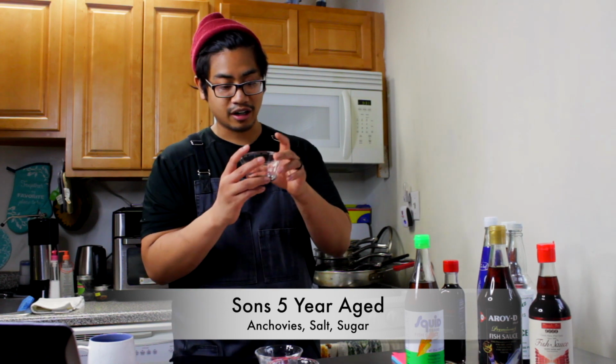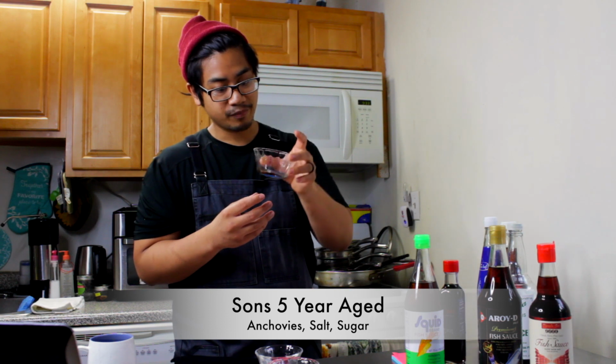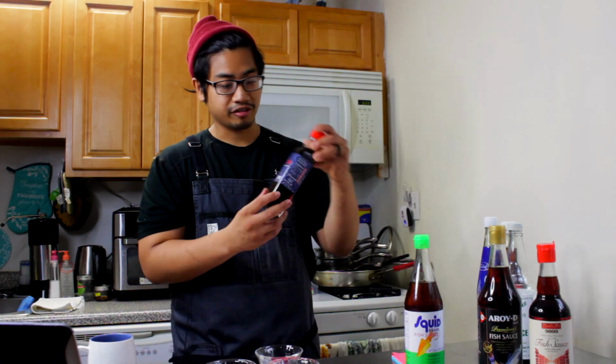This one was really nice. I really like the character in this one. The thickness of it was really nice. It coated your mouth really nice, and it had a lot of depth to it, but it was kind of more muted. And the aroma of it kind of dissipated compared to the other ones, but it was a little more on the saltier side, and the funk came through a little bit less. And that's this one. That was Sun's Fish Sauce.